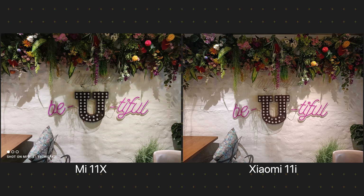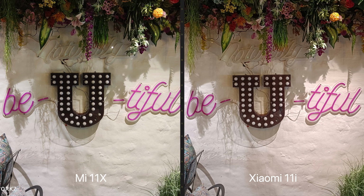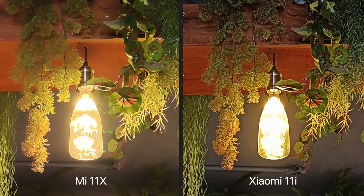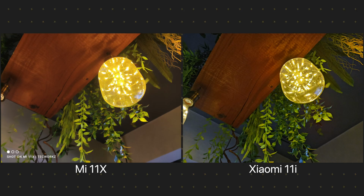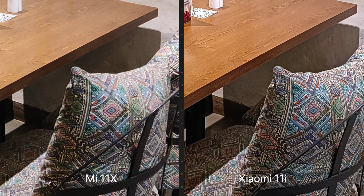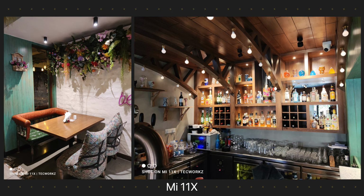Now let us move on to the images which are taken indoors, in artificial and lower lighting conditions. When there is plenty of ambient light, both the phones take good looking images. Ones from the Mi 11X are a bit brighter, but they don't have too many details in them. Xiaomi 11i's images are much more detailed and they also have slightly less noise in them. You can notice these things even without zooming in. But it is also true that you will notice these things only when you look at these images side by side. If you look at the images from the Mi 11X alone, they don't look all that bad.